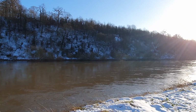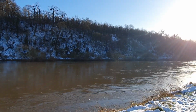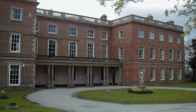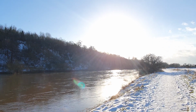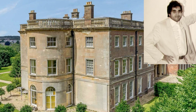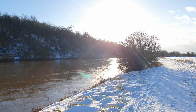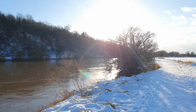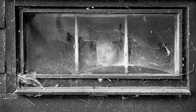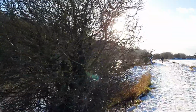Now, just past the Clifton campus is Clifton Village, and that's something I've done on a previous walk where we went to Clifton Hall or Clifton Manor. It's got a very historical background, and it's believed to be one of the most haunted places in the country. There was a millionaire that left with his family because he thought that the property was haunted, and previous to that there was a school there, a girls' school. There was mention of ghosts and paranormal activity when the school was going, so it's an interesting place.